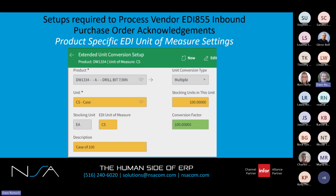Here's an example of a specific EDI unit of measure setup. This particular drill bit, by the case, CS, I buy it 100 eaches for the case. There's my stocking unit of measure. I'm calling my EDI unit of measure CS. That's my description I'm going to enter. And the conversion factor is 100-to-1. So that's a very simple setup for that specific product of what is a case and how many units are there.